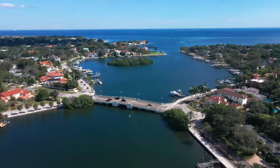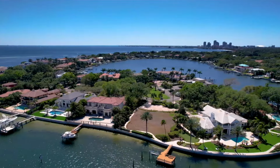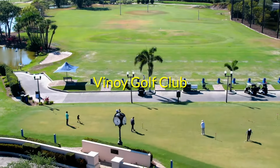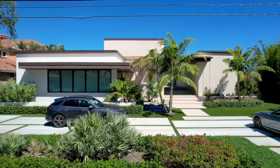Let me show you around while I tell you what makes this area one of a kind. You're surrounded by water on almost every side, with many homes featuring private docks. Then you have the prestigious Vinoy Golf Club, and it's right here in the neighborhood. You've got this incredible mix of Mediterranean revival and mid-century modern architecture. This is what gives Snell Isle that distinct, established feel.